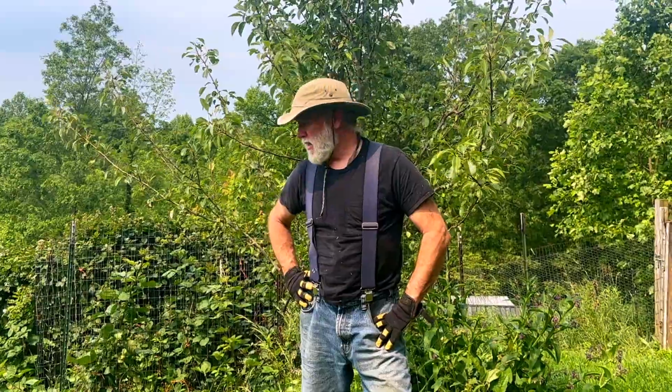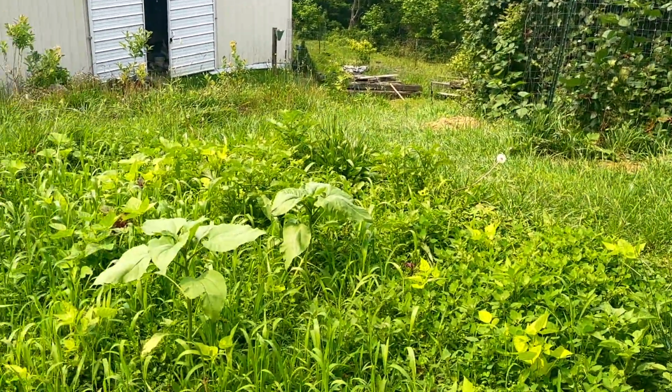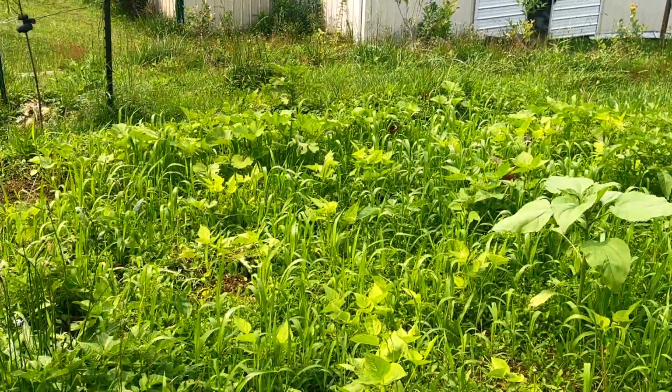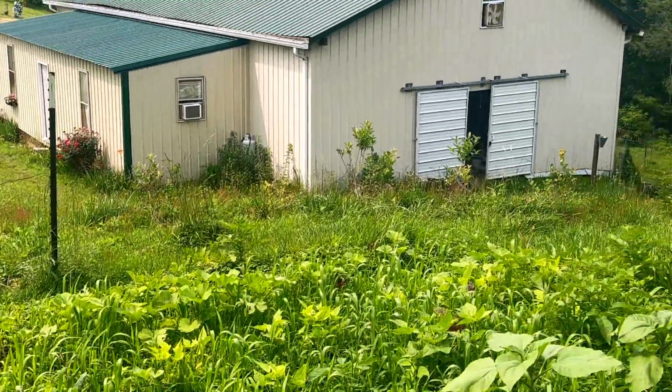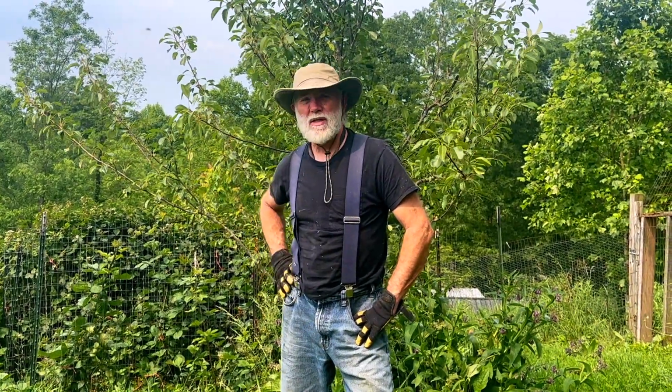We've got a lot of work still yet to do in the garden. As you can see, the garden has absolutely gone crazy with weeds. We haven't been able to get out here and work the garden more than a couple of hours at a time while all this rain's been coming down. We even had rain last night that wasn't predicted, so it just keeps getting wet. It's making it real difficult, but we're gonna get in here and get these weeds cleared out and get the rest of the garden in shape.